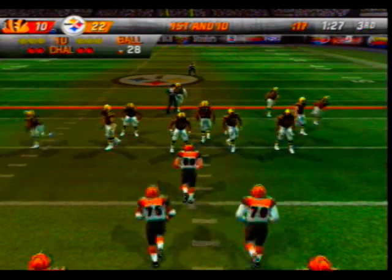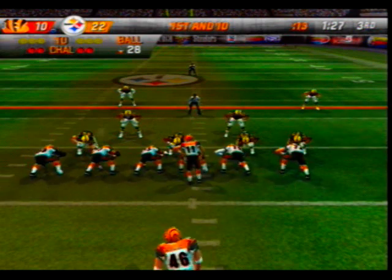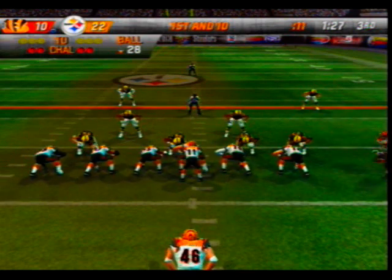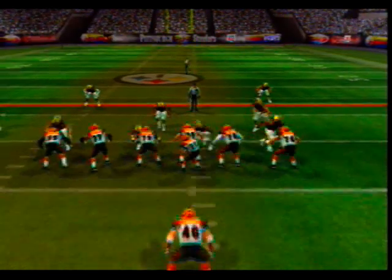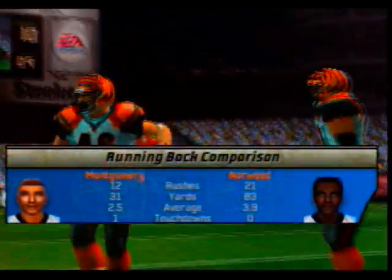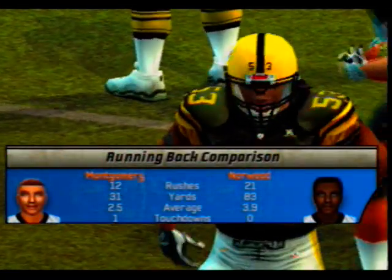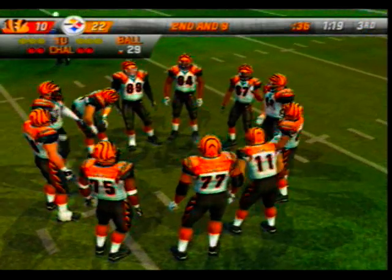Ball on their own 28. The Steelers with a four-man front. Randall with a man in motion. Hand it off. Williams is there on the stop at the 29. A big part of this guy's running style is to use the blockers to set up his cut, but they were nowhere to be found on that run.